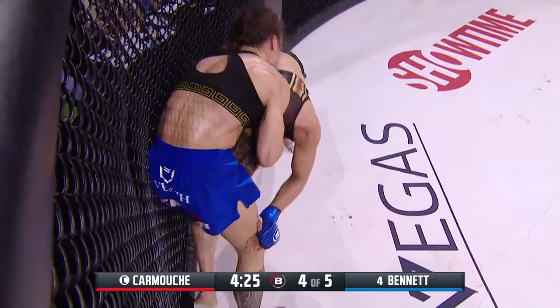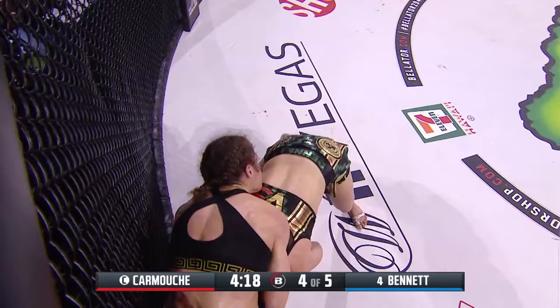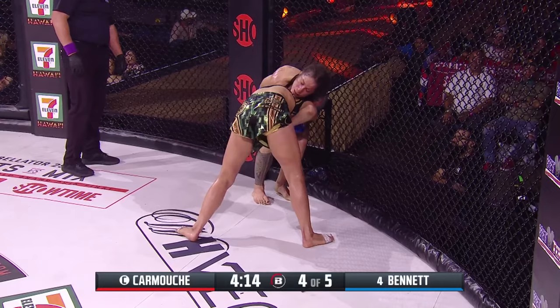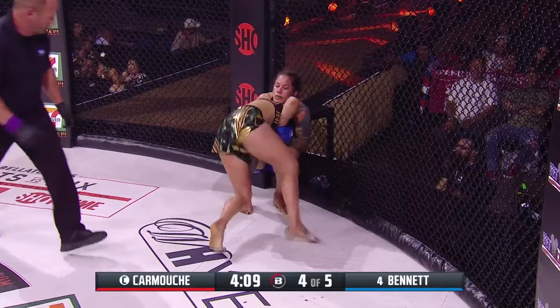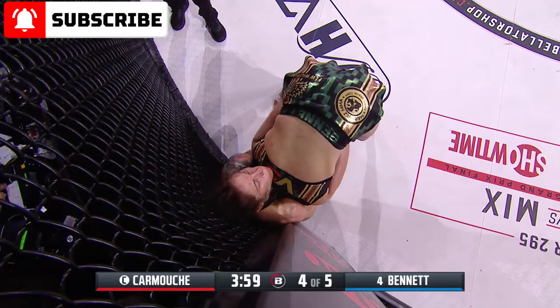What does Liz want to do? Liz is looking towards a 10-finger guillotine choke, trying to drive her arms back into the throat while using her hips to push down on the head of Deanna Bennett. I don't think that she has her hands set in the right position, though. She's giving up position again. There's a lot of pressure on Deanna. You can see her through there. Keeping her hips high. But by keeping her hips high, it's relieving some of the pressure on her neck.